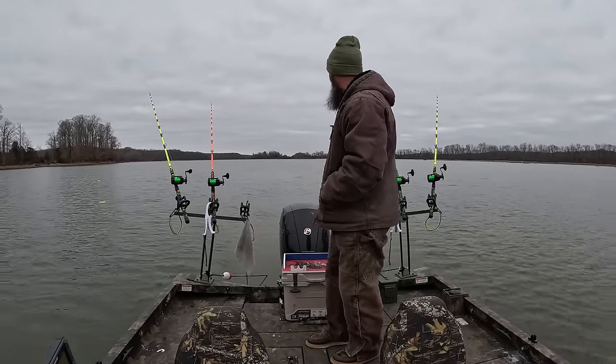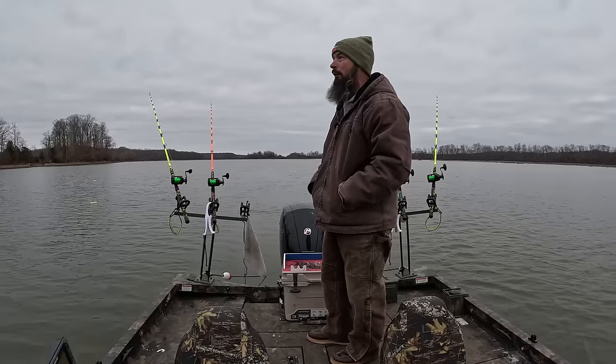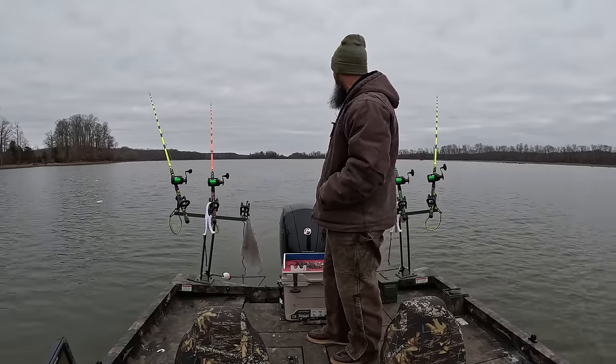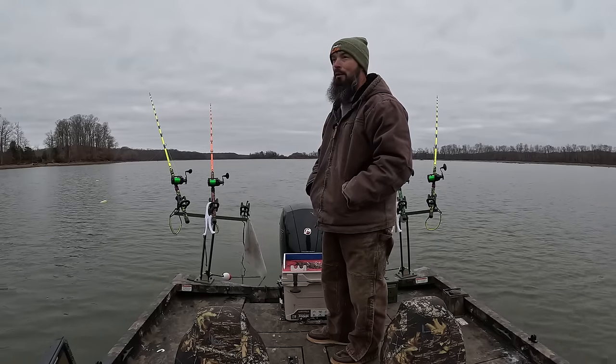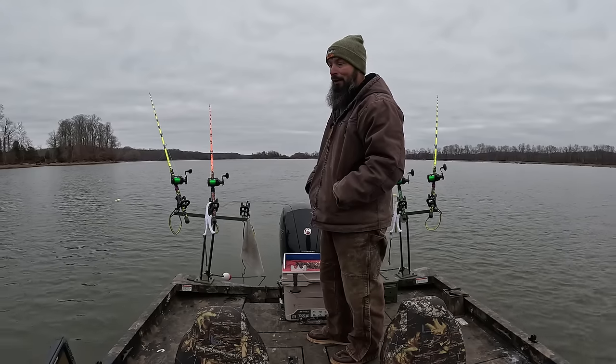That's what I was looking for today. I want to fish a little bit deeper water. I've got this spot, and there's some more up around the bend that have some deep holes, 60 foot holes, stuff like that. And if I need to go there, I'll eventually go there.